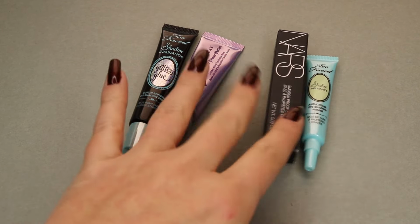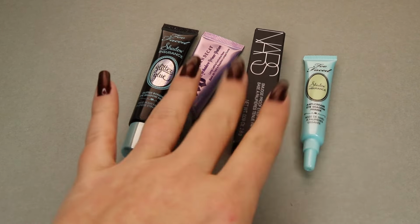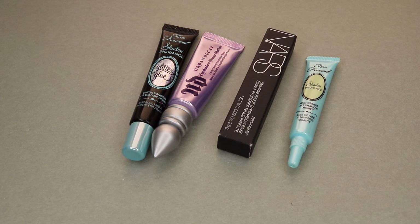I got for free, which I love this NARS, and I've used this before, but I haven't used it in so long I really don't remember if I like it or not. But anyways, those are my 4 eyeshadow primers, and it's a new category, so I don't have any previous numbers to share, but there we go for those. Moving on.